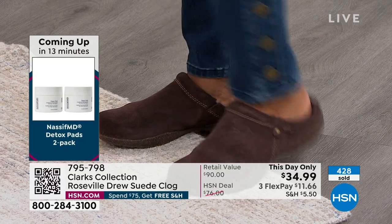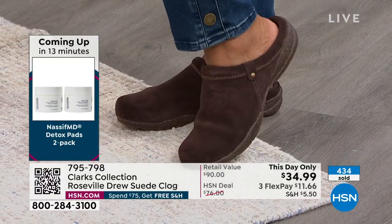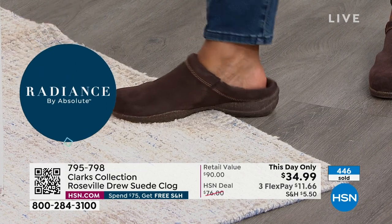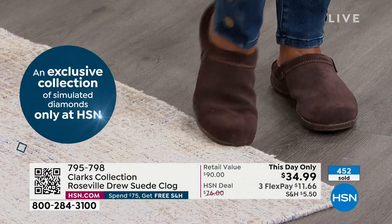These are not gonna slip off your feet. So they move with you and they're so cushiony and they're so cute. Don't you love that little button detail? There's goring on this. I love the arch support. I have a high arch and they fit perfectly. There's lots of toe room. So I'm wiggling my toes.